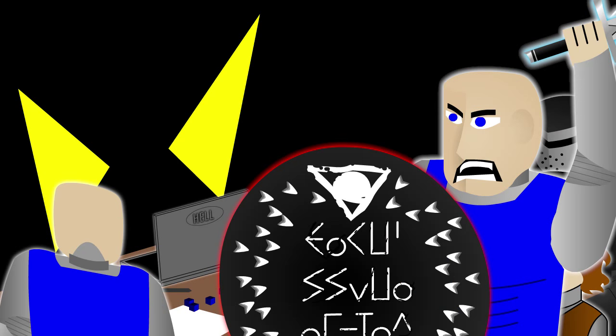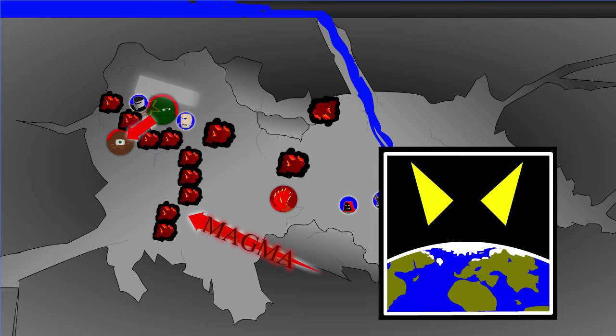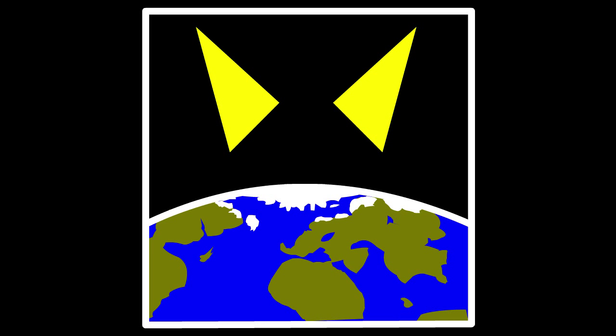Would I have known they were resisting? Well, they're next to all the magma and stuff. Yeah, you could tell they weren't taking heat damage. You can not waste the maneuver if you want.